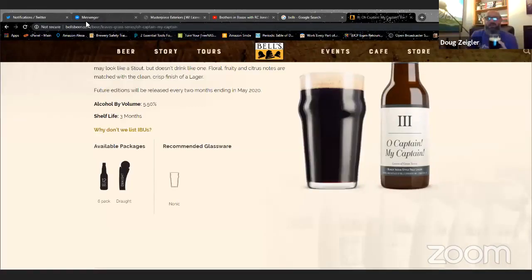Yummy. I mean, I wasn't sure what to expect because a black India style lager was not something that I'd had before. So it was really, really interesting.